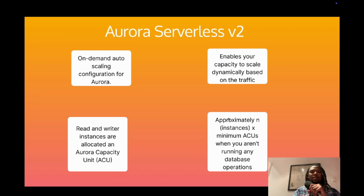So you take the number of instances you have and the minimum capacity units for each instance, multiplied by the number of hours that your cluster is on for, multiplied by the capacity unit price per hour, and that should give you your forecasted cost for running that particular instance of Aurora Serverless v2.